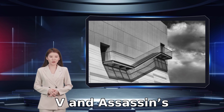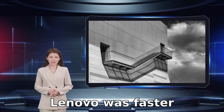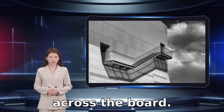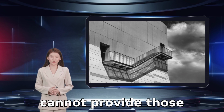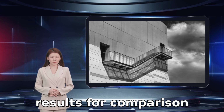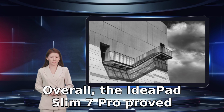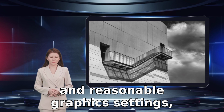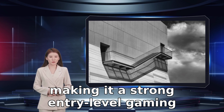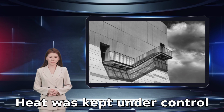In Battlefield V and Assassin's Creed Valhalla, however, the Lenovo was faster across the board. Unfortunately, Civilization 6 wouldn't run, and so I cannot provide those results for comparison. Overall, the IdeaPad Slim 7 Pro proved its ability to run modern games at 1200p and reasonable graphics settings, making it a strong entry-level gaming laptop.